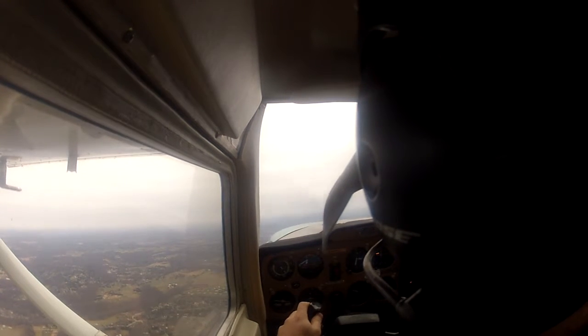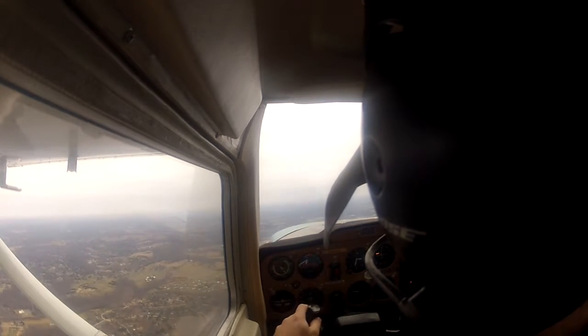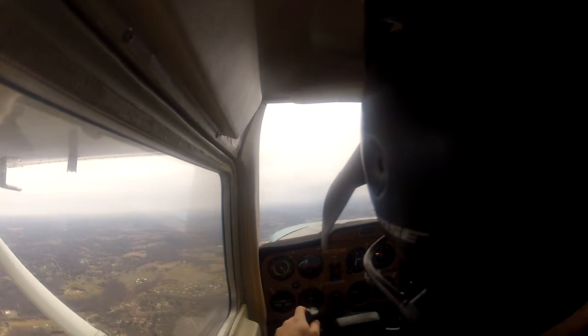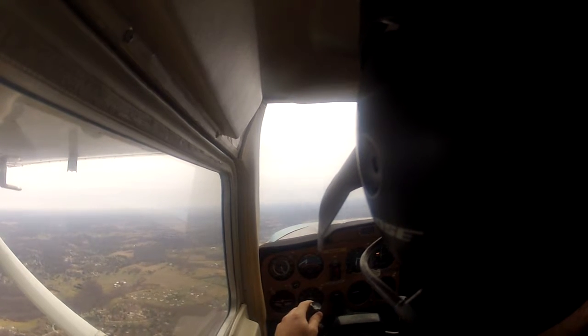Yeah. So let's go ahead and get the wings level right here. Just hold the wings level. And I'll tell you what the heading is on the compass. Right now the compass heading is about 270.